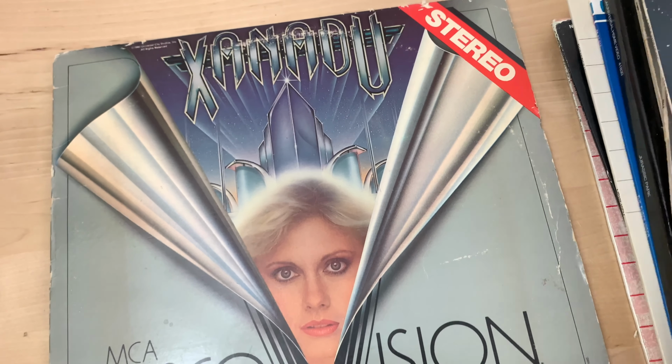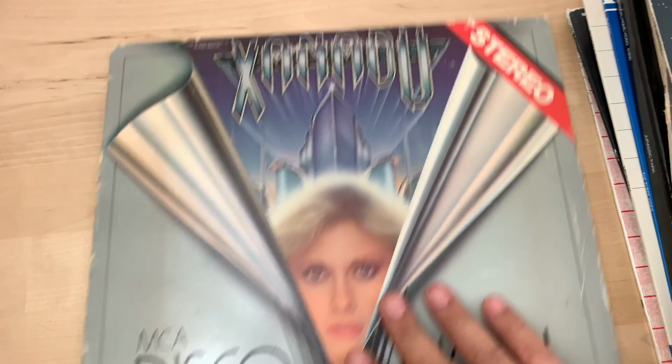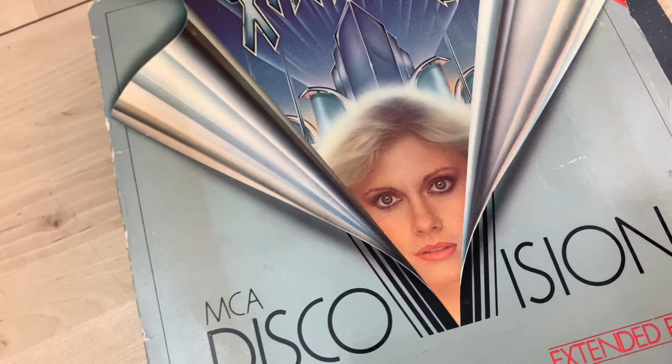Slim pickings at these thrift stores I went to, but I'm not going to pass up some laser discs and sealed vinyl. I'll take it.